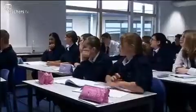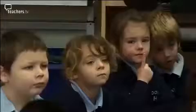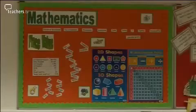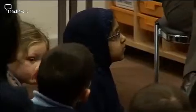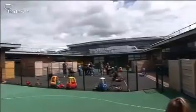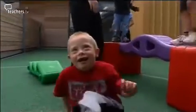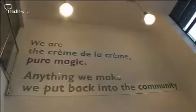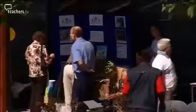It has a 1,200-place secondary phase, co-located with a 200-place primary school. There's a special school for 165 children with profound learning difficulties. There's an early years unit and community and sports facilities which are shared with the people of Hadley.